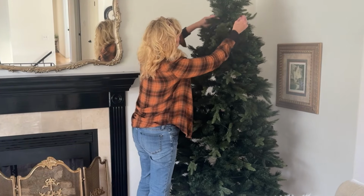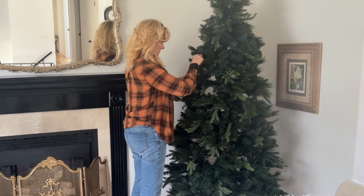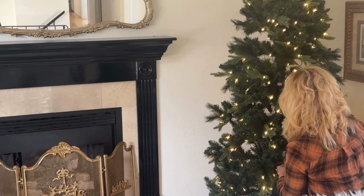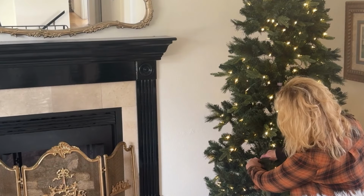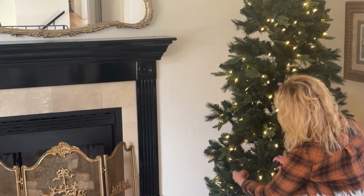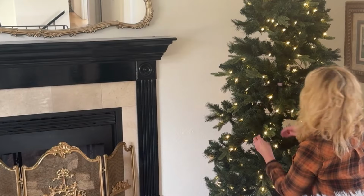I had seen that at a resale shop. Every time I'd go in, I'd see that mirror and just absolutely loved it, and it was not for sale. It was part of the owner's decor, and one day when I went in, it was not where it normally was, and I asked about it and she sold it to me, so I was thrilled.